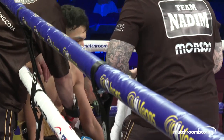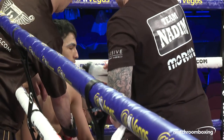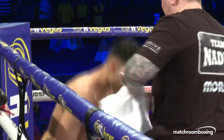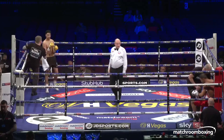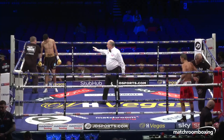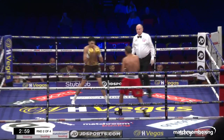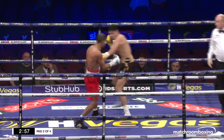But I think he'd be pleased to get that opening round out of the way and get to work in this second round. Yeah, just a little bit tense perhaps in that opening round, which is understandable. He's a young man, and there's not a huge amount of people here, but there were people watching.